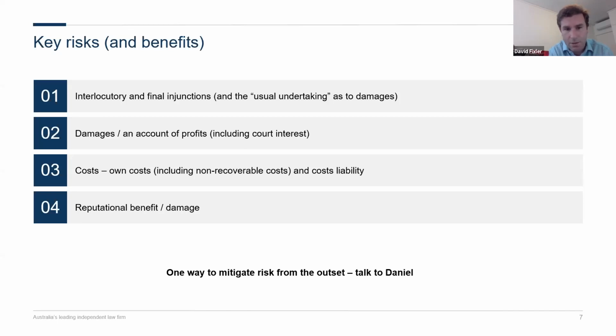Finally, and this is non-financial in a sense, but one of the risks and benefits is reputational. Parties sometimes bring IP proceedings in order for it to have a deterrent effect, for the public at large to appreciate that you are committed to enforcing your IP rights. Equally, there is a potential of reputational damage if that all goes badly. And I'll hand over to Daniel to talk about the ability of insurance to provide an avenue to mitigate those risks.